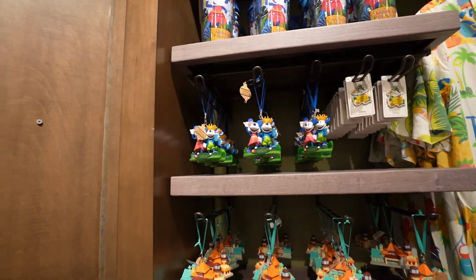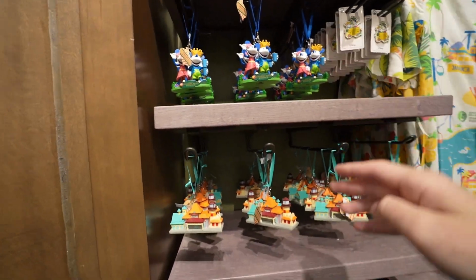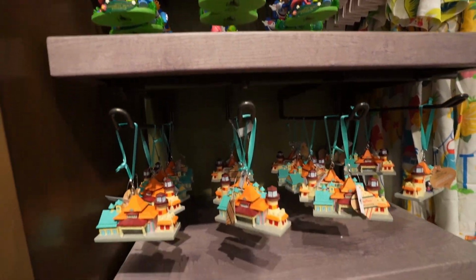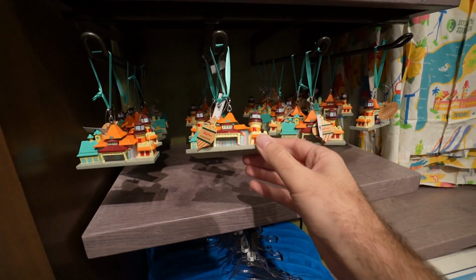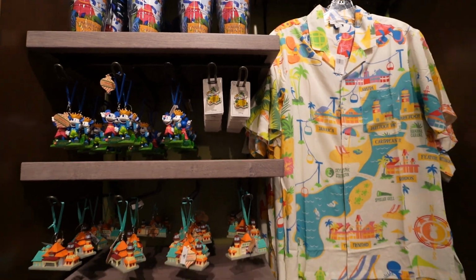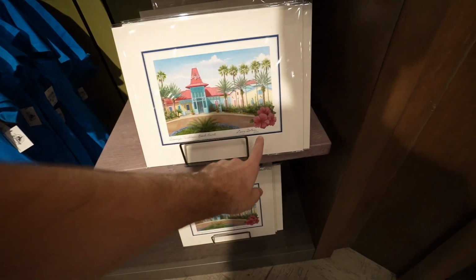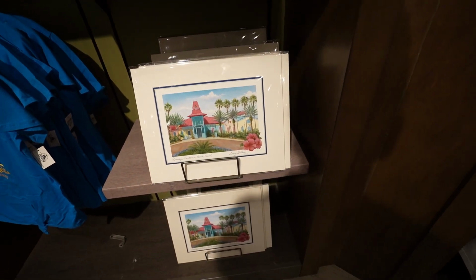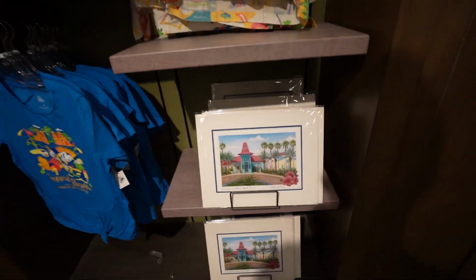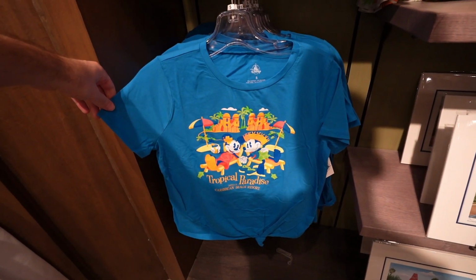Over here, you do have some items as far as the ornaments go. So I'm trying to see, they just have the two, it looks like here. So you have the one with Mickey and Minnie all dressed up in their beach outfits, and then a little bit of the front facade here to the resort. You do have a pin specific to the Caribbean Beach Resort here as well. And then you have what looks to be just a print here from 2022 actually. So maybe they'll get an updated version here, but it is listed there from Larry Dotson for 2022. And then again, one more shirt that we see here, which is kind of fun. You just have Mickey and Minnie hanging out by the pool.